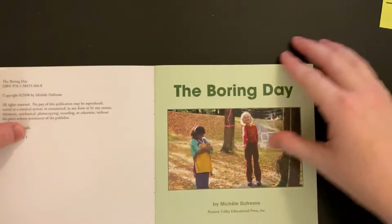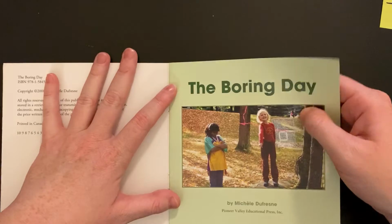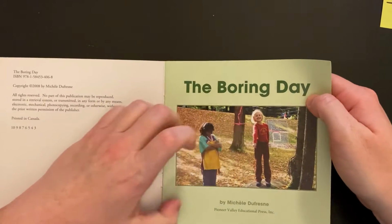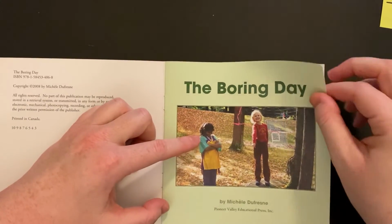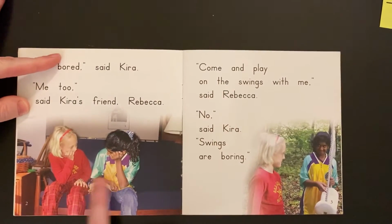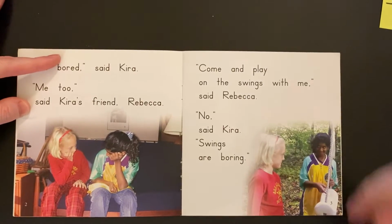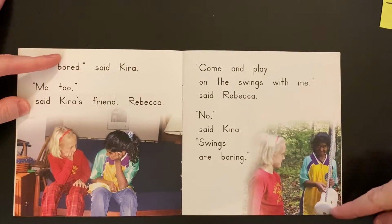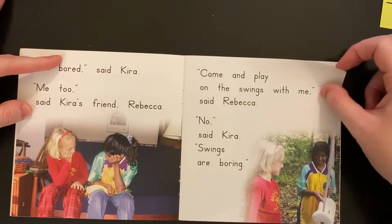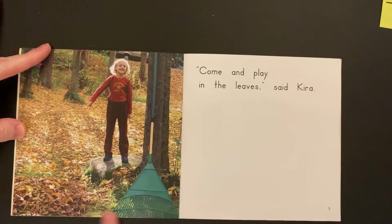Let's do a picture walk before we read the words. The boring day. They look like, well, she looks like she's having fun. She's smiling, but she looks kind of upset. Looks like friends aren't getting along in this story. Oh, they're sitting together on the couch. They don't look super happy though. Now they're outside. They're playing with a swing. Outside, that looks fun. Now one of them's pointing to the leaves and maybe they want to rake them.